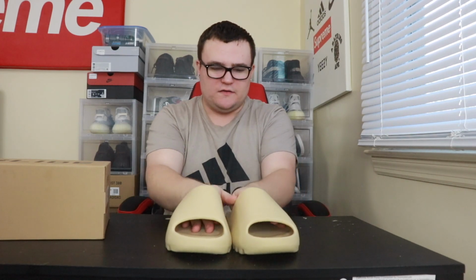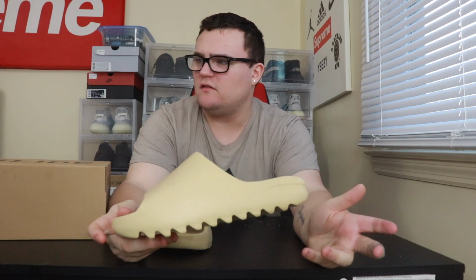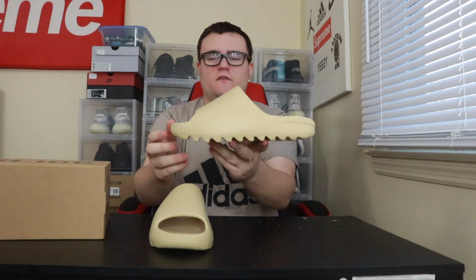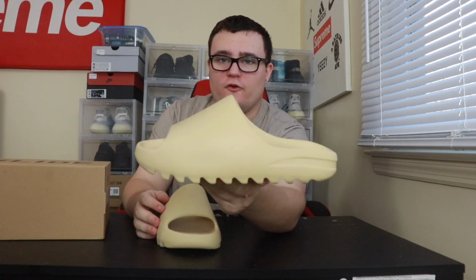Compared to Jordan slides, I mean, they're right there. I feel like they're pretty comfortable. Jordan slides, Nike slides are really my go-to slide. So these are definitely a little bit more comfortable, I would say, than those. However, I'm not sure, like I said, how they compare to other Adidas slides.